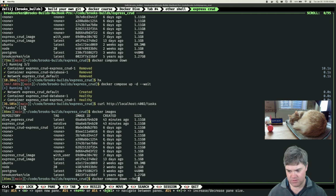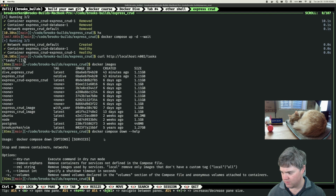Compose down. Okay, what do I need to do? I need to also remove the images. Also remove images by services. Let's do all. Sure, go ahead and remove orphans. And why not? Remove the volumes too. Just a complete reset here.